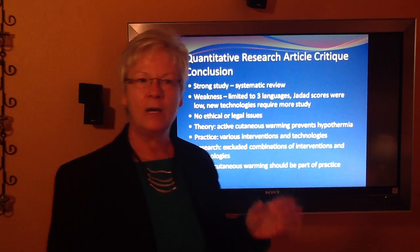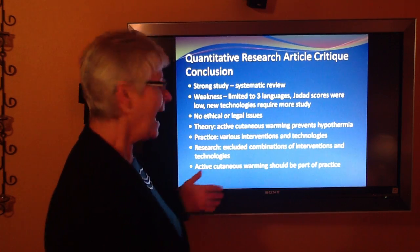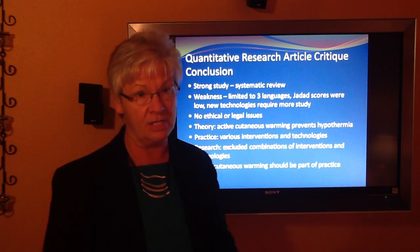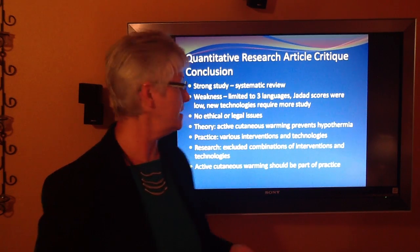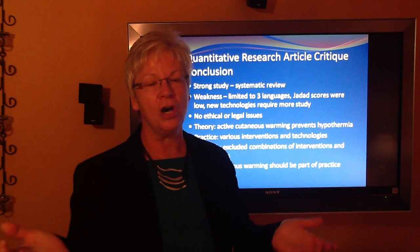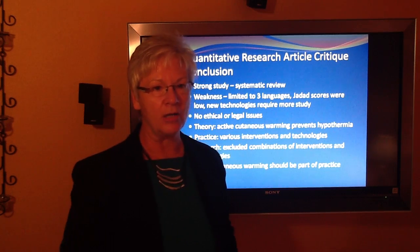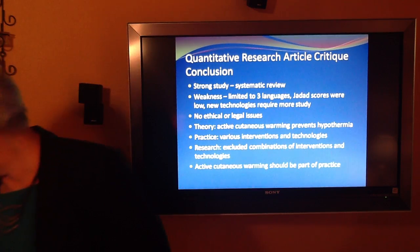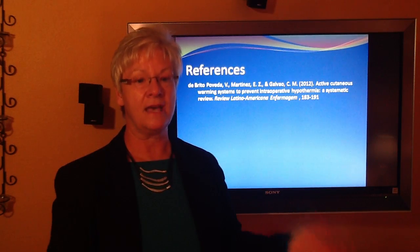The theory was that active cutaneous warming prevents hypothermia. Actually, in practice, what you're going to find is there are various interventions and technologies that are used in the operating room. And that research excluded combinations of interventions and technologies. So we need to look at active cutaneous warming systems as being part of the patient warming, as part of the nursing and as part of the patient.